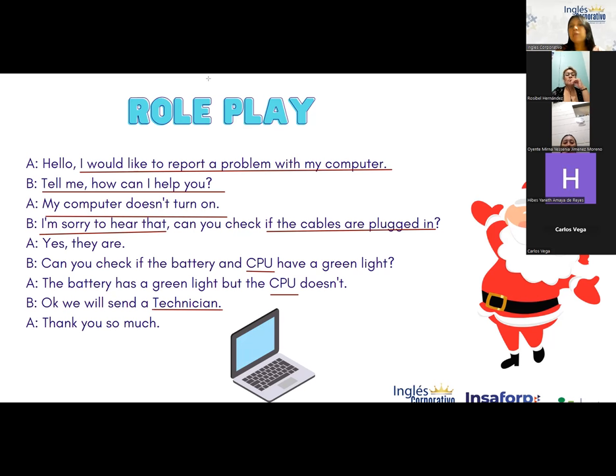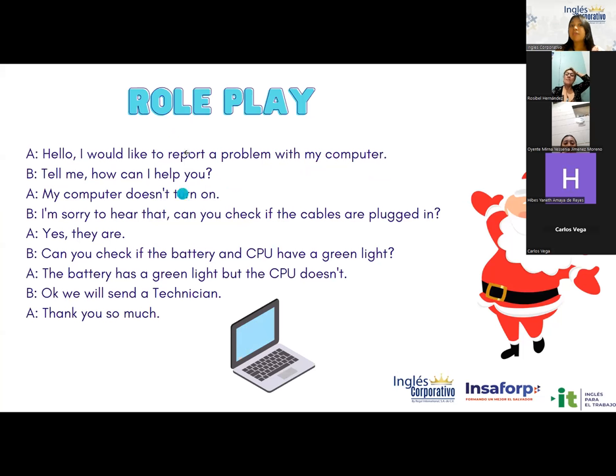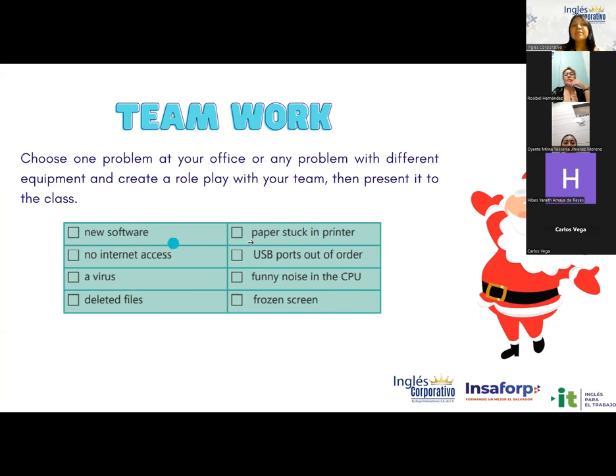Do you have any question about vocabulary? Any doubt? Not right now? Okay, so now is going to be your time because you need to create a role play. Tiene que crear un role play así como este, pero va a ser de uno de esos problemas. Choose one problem at your office, un problema común en su oficina, o un problema que usted haya visto en su oficina con algo del equipo. So, choose one problem at your office or any problem with different equipment. Equipo, mire, equipment. Pero eso no es equipo de trabajo como de personas, no. Eso es equipo tangible.